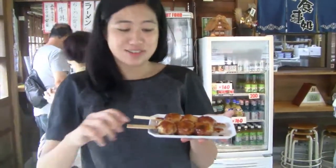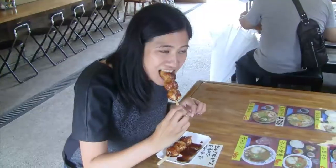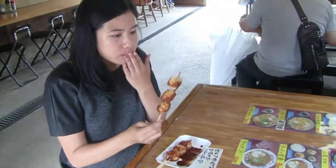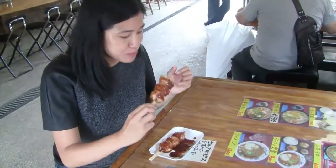I'm here in this restaurant to get their local snack, which is a grilled rice cake covered in miso sauce. Can't wait. It's crispy on the outside because of the grilled rice. The miso sauce makes it sweet and barbecuey.